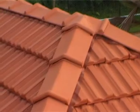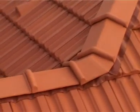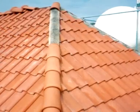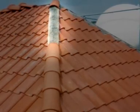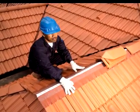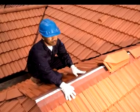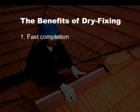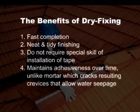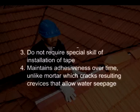Proper installation and good quality roof tiles go hand in hand to provide the best roofing system for the home. Traditionally, cement mortar is used to install roofs. GCI now offers you dry fixing as a new and more productive way to complete your installation. Unlike cement mortar, which tends to crack due to thermal expansion and contraction, dry fixing utilizes modified adhesive bitumen and high tensile strength aluminum foil, which preserves its adhesiveness over a longer period of time.